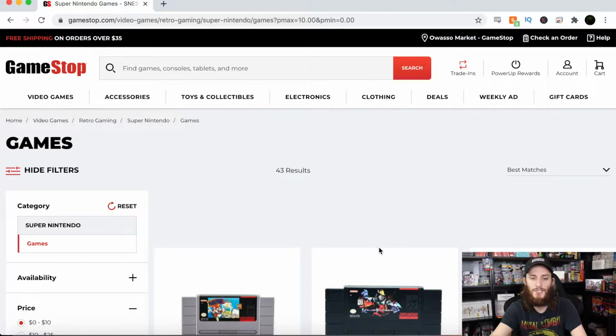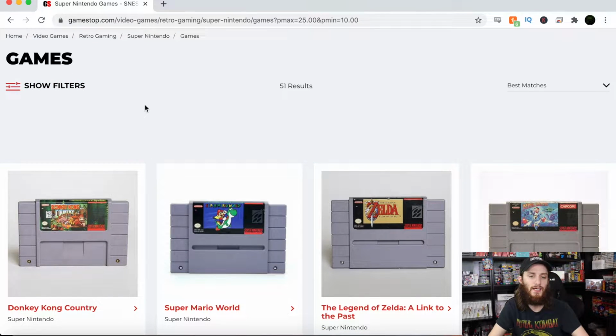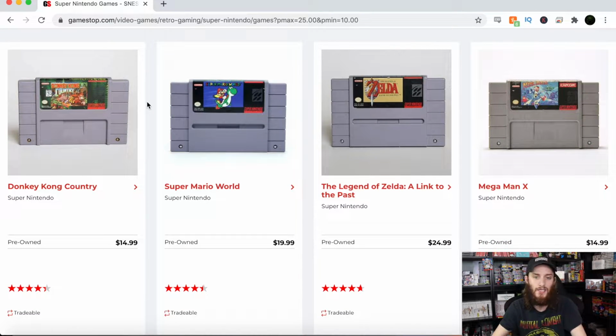Let's go ahead and change that to $10 to $25. Okay, so we have some of the $10 to $25 games here loaded up. And honestly, we got some bangers right out of the gate here. Donkey Kong Country for $15. That's a solid pickup right there.